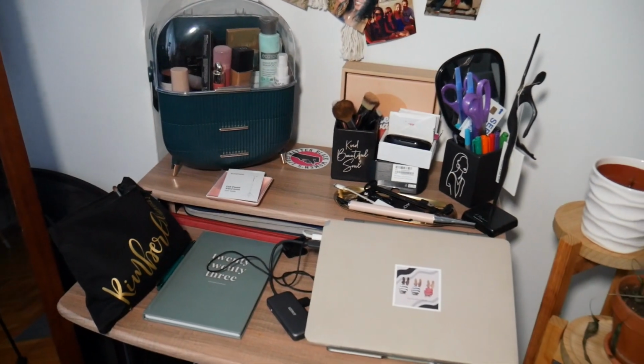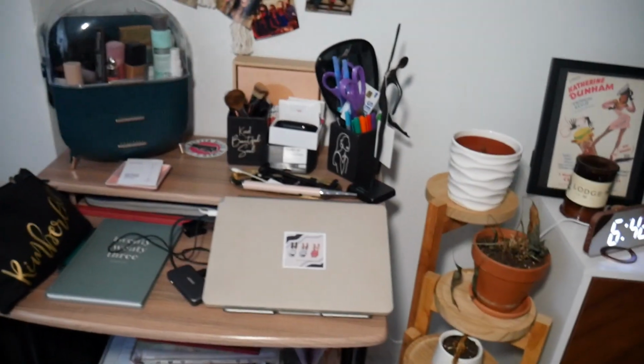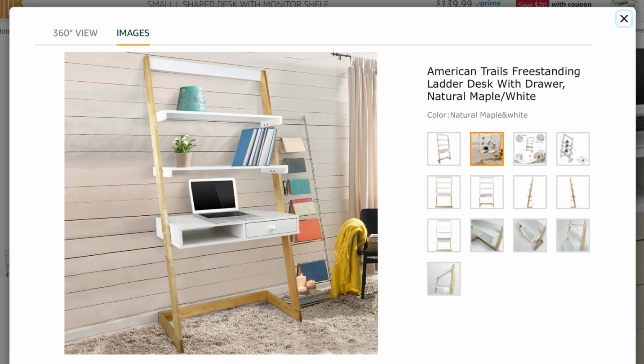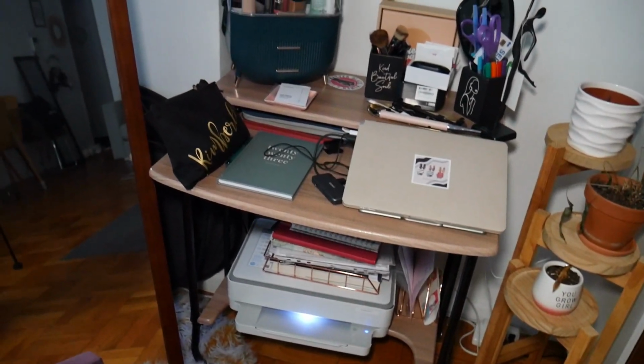So what I had been looking up recently online is to get a desk that would come past where these plants are, but also one that would be like a ladder, so it would have levels where I could raise everything that's up and cluttered on here to different shelves.